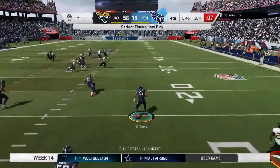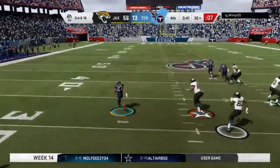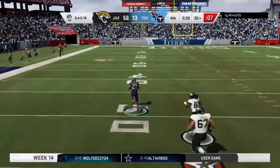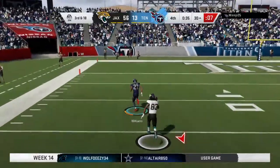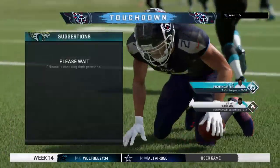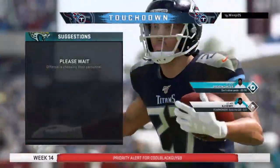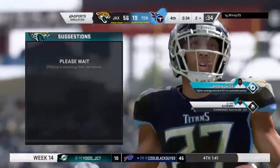Looking for Jones, and it's intercepted. Trevor Williams with a pick. And nothing but daylight ahead. The 30, 10, and he will take this one home. It's a touchdown. And a great return as they're finally able to take him down.